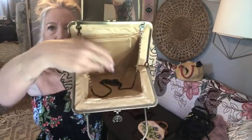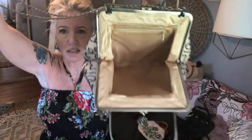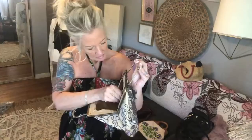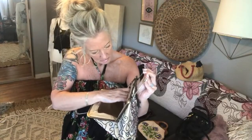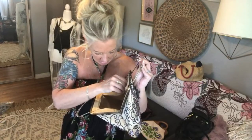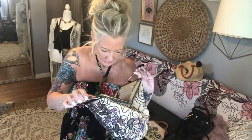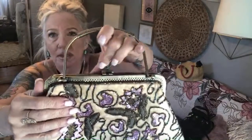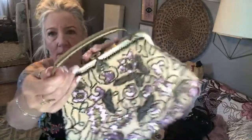Opens up nice and wide. This is the crossbody chain, and you can actually take it off if you prefer not to wear that. And there is no maker on this one. No maker that I can see. And it's got the brass clasp at the top. Oh, that's right. This one's got the cute little heart. It's got this little cute bronze heart that you open like that. This clips open, and then you just snap it.